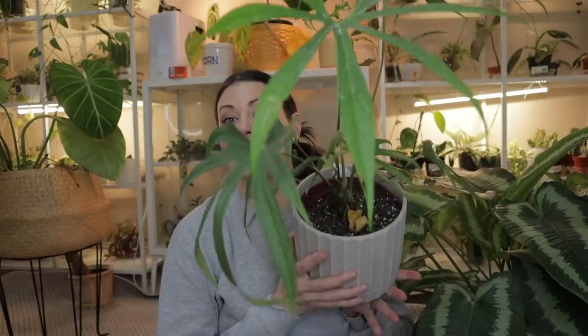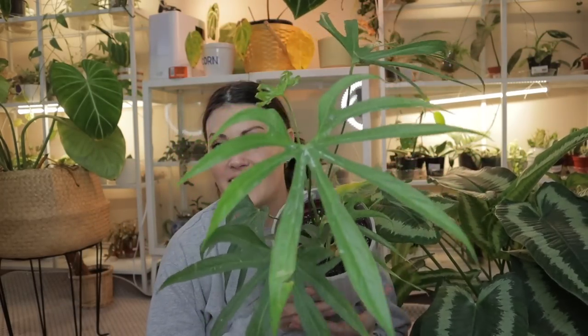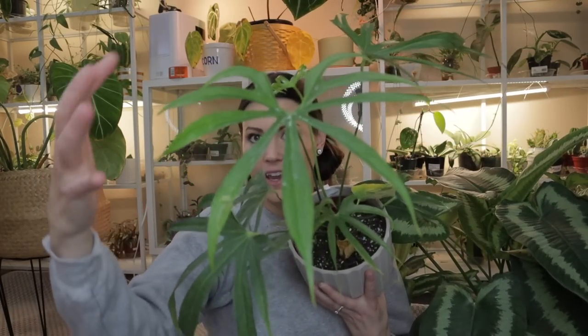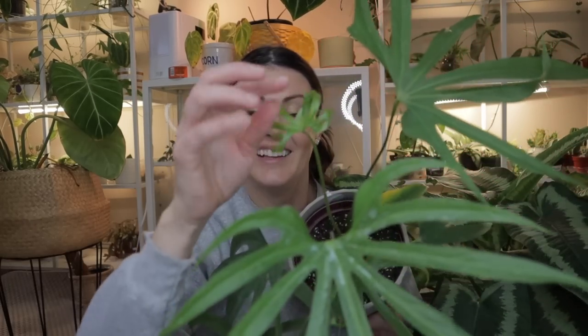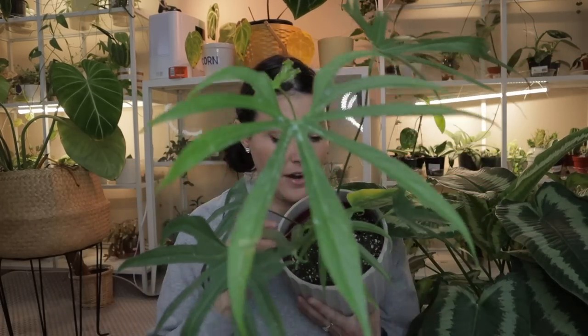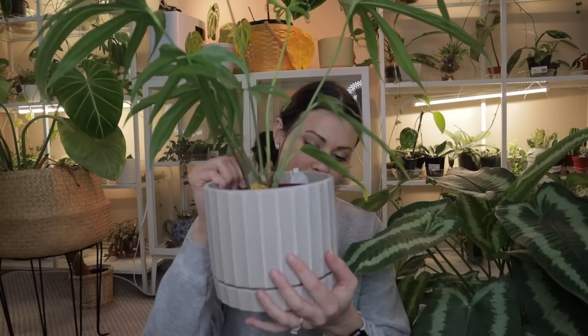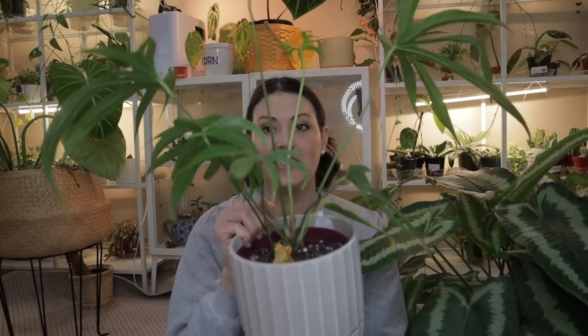Also recently found this gorgeous Anthurium 'Fingers'. And this is a really, really great plant. The more mature it gets, the more lobes it develops on the leaves. You can see a little baby one here. We'll see how many little fingers it develops on there. A fabulous, fabulous plant. And it came with this amazing pot, $22.